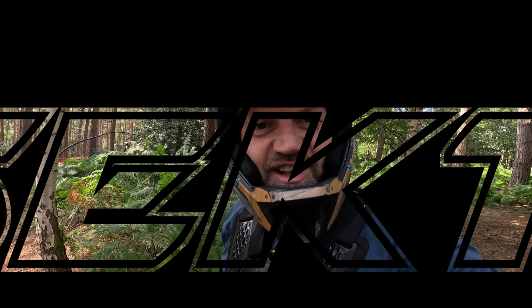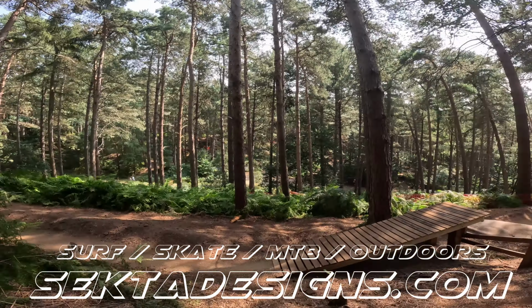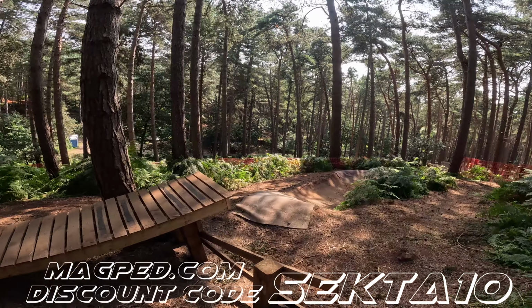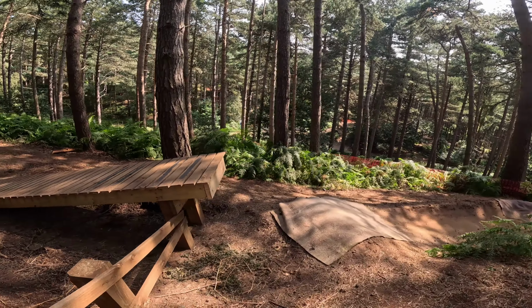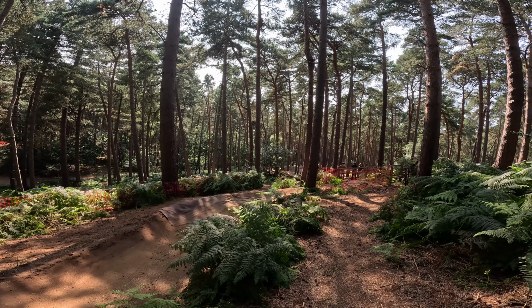So we found the new trail that's just opened called Lines in the Pines. You come down and this is your first feature, a little wooden ladder gap. And then that rolls into this bigger one down here that I'll take you down and show you now.